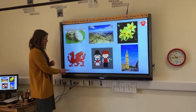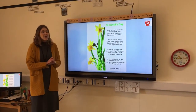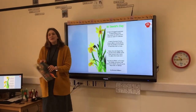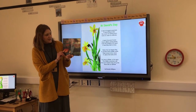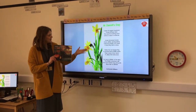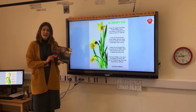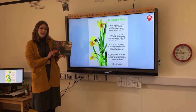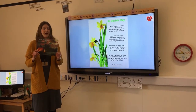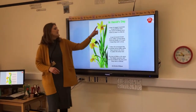Today, I would like you to read this poem with me. So this poem is called St. David's Day. The reason I've chosen it is because I've made a text-to-text connection. Our story we're reading at the moment is called The Garden, and in this story the author talks about flowers, and I thought the daffodil. The daffodil is the national flower of Wales, which lots of people will wear today on St. David's Day. So I'm going to share with you a poem, because it's always great to read different genres. So this genre is a story, but this genre is a poem. Let's read it. The title is St.